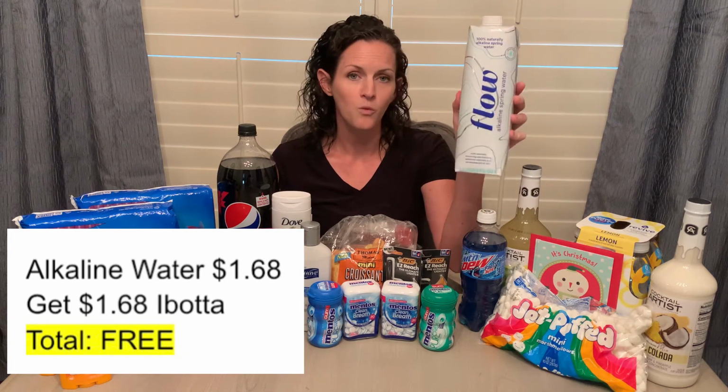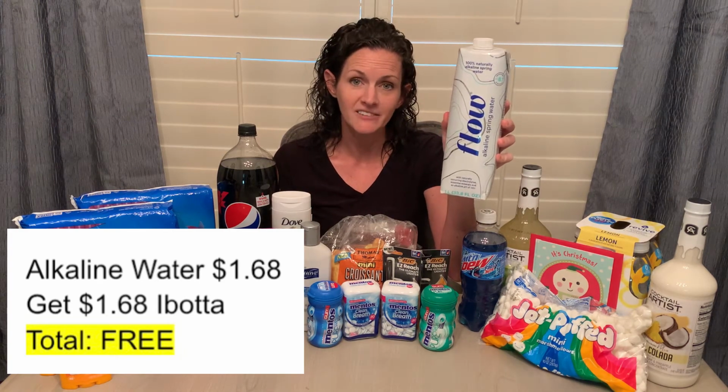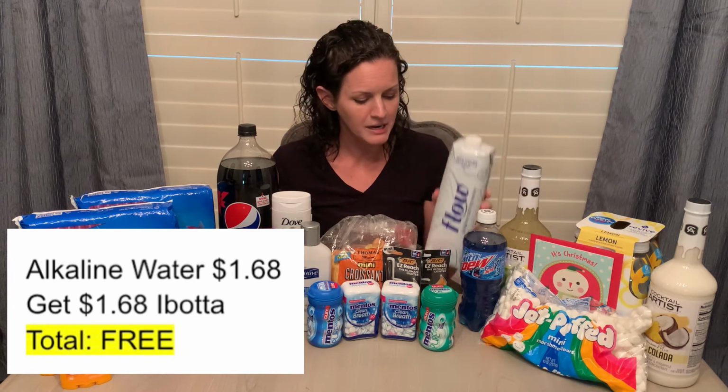Another freebie deal on Ibotta was this Flow Alkaline Spring Water. It is the 1 liter. It's priced at $1.68. Ibotta is giving $1.68 back.